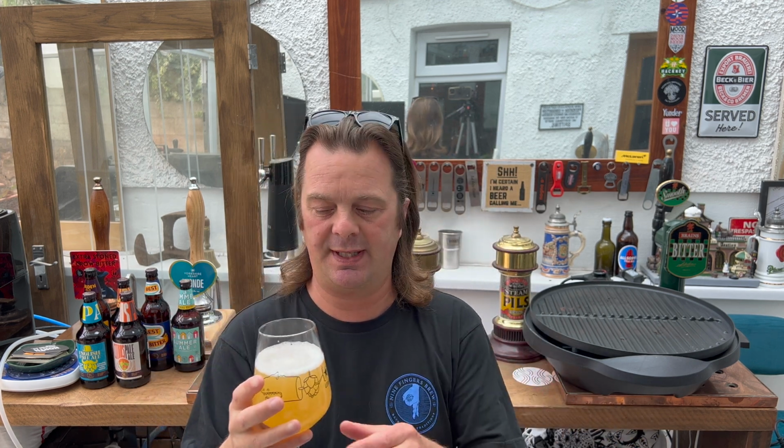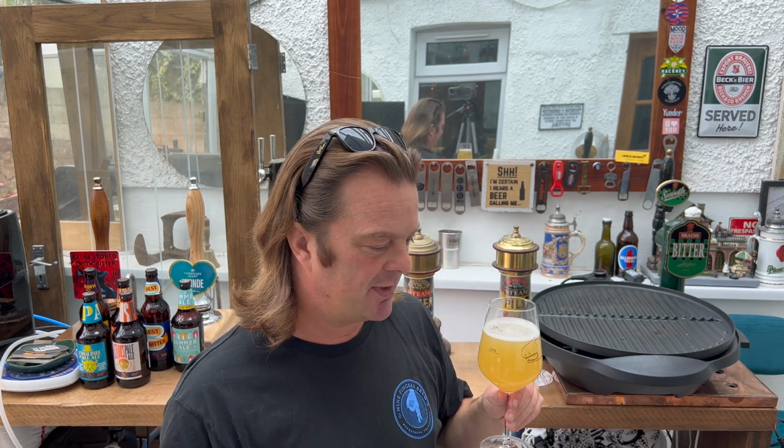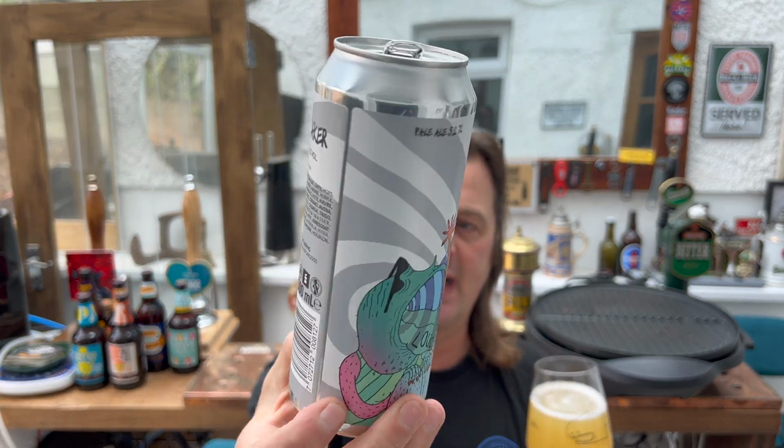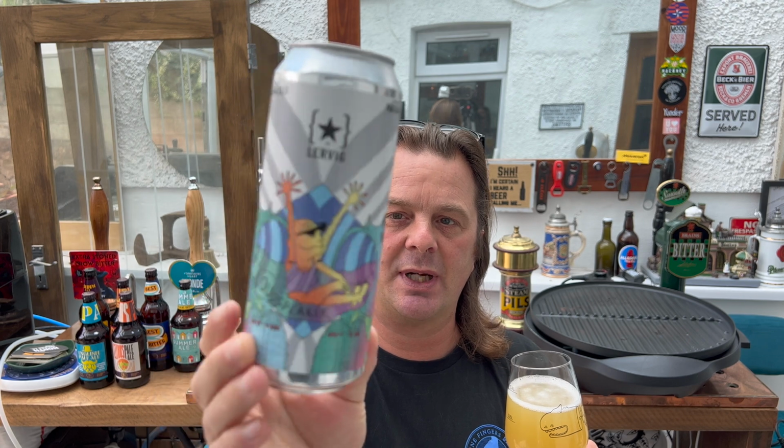The question is, is it worth £3.50 a can? Well, it's a 500 milliliter can. Some of the other beers I've picked up from Sainsbury's recently are mainly in 440 milliliter cans, but they're higher in ABV. I'm just looking at a couple here: one 6%, one 7.2, one 7.4, one 6.5. So I think what Lervig have done here is give you more beer. They've given you a 500 milliliter can, but a little bit lower ABV. A point of difference, really.